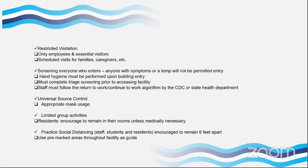Find out what the state is recommending, or look at the CDC's recommendation for the return to work algorithm. They had decreased it to 10 days since the onset of symptoms, but now it looks like they're going back towards the 14 days since the onset of symptoms. You need to have guidance readily available. The same thing they use for return to work is what you can use for return to school.